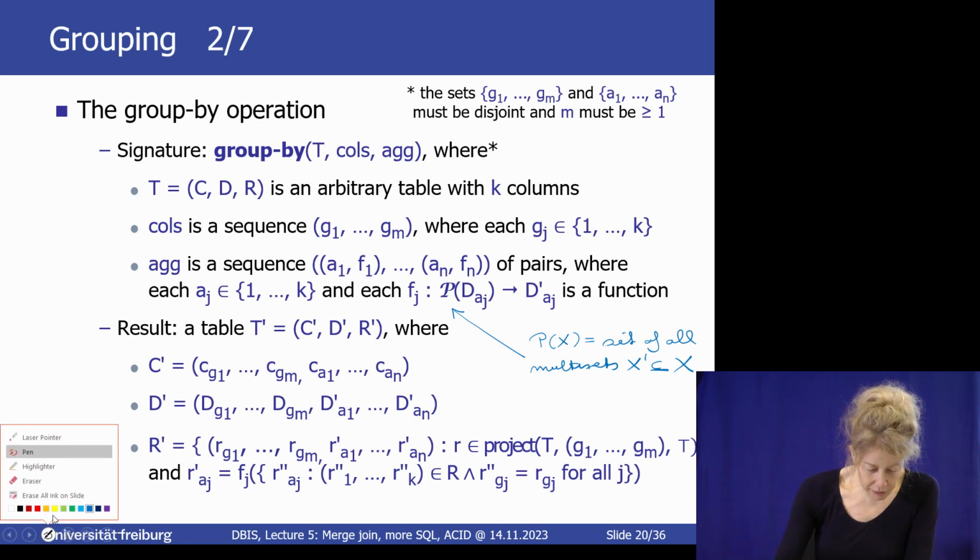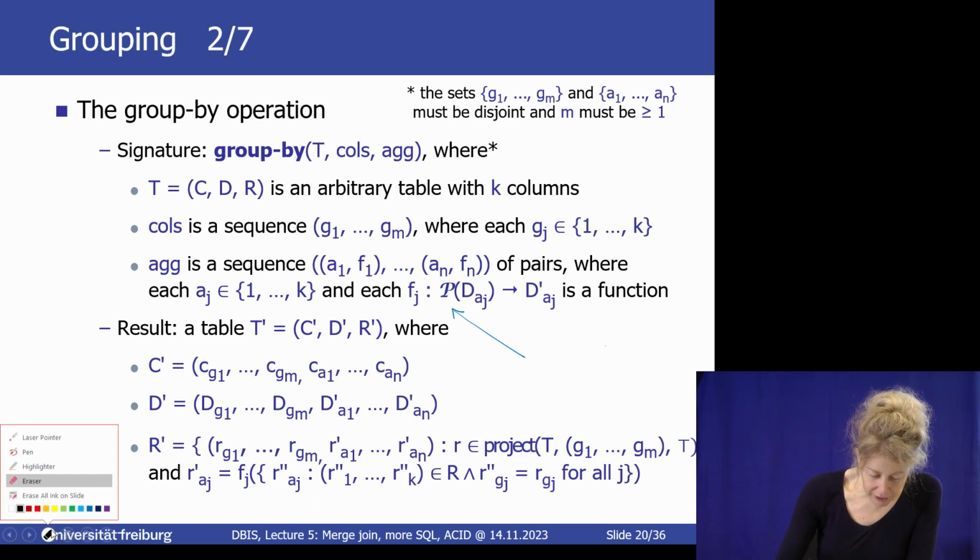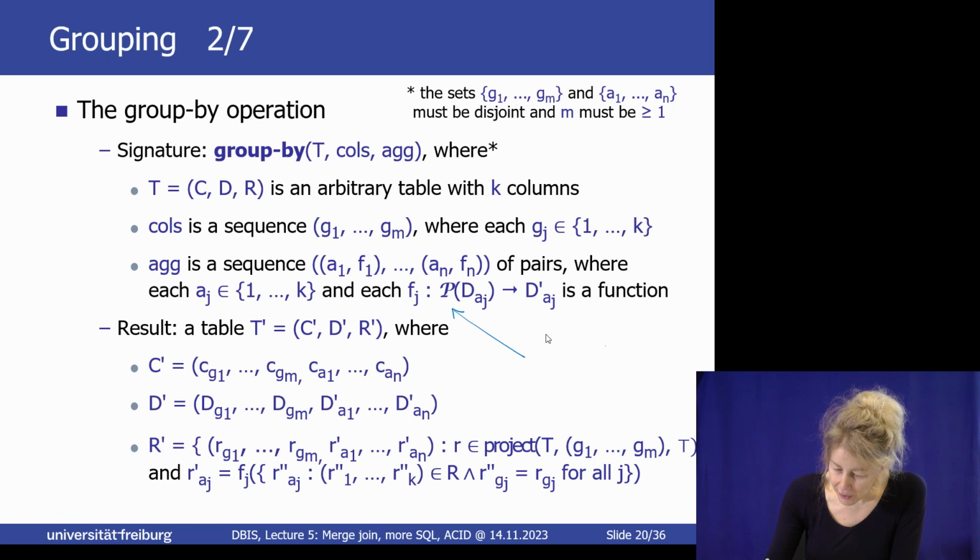And this was written too hastily, so I should just write it again, because I was thinking and writing at the same time. And this is a calligraphic P. Let me just write that again. I mean, you can look at the slide where it's there.